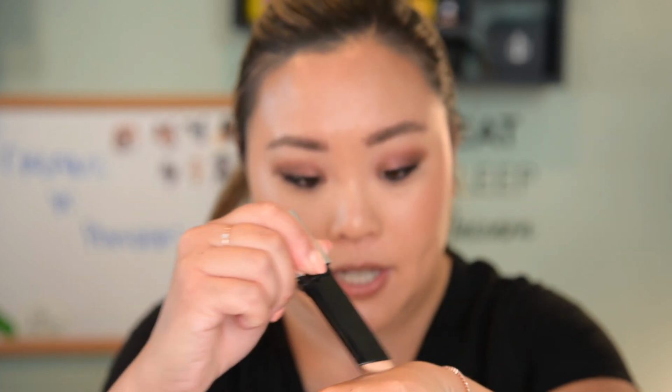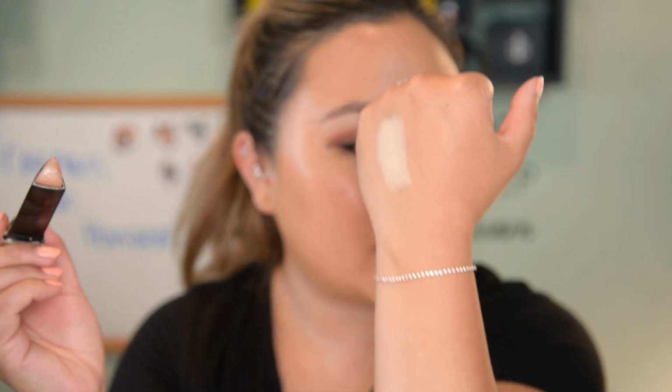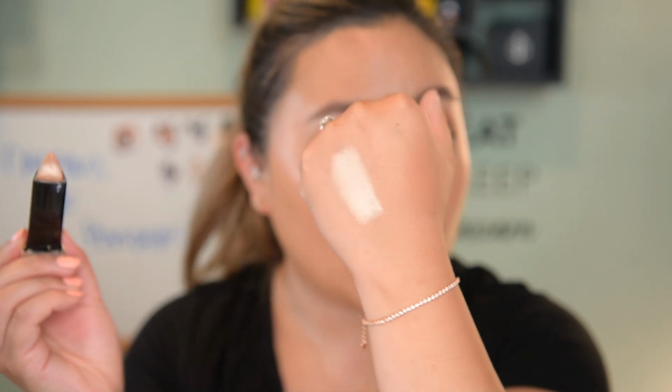This one I like to actually warm up on the back of my hand before I apply it directly to my face. Let's go ahead and swatch it out for you guys so you can see what this looks like. That is a beautiful, beautiful highlight. I really, really like this one.